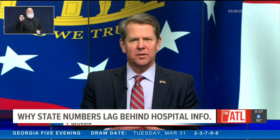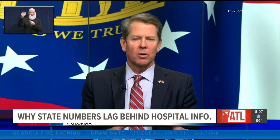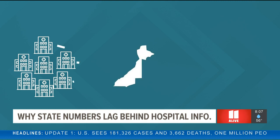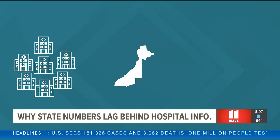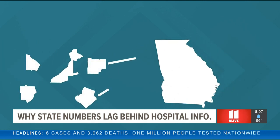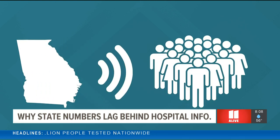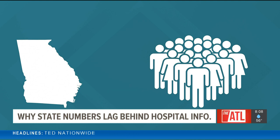The data that we're going to see 2 weeks from now is going to be what really happened today. So you can think of it this way. The process for reporting cases is like a relay, handing off information. Individual hospitals and medical practices report to counties. The counties collect all of that information and report it to the state. Then the state releases those numbers to the public.